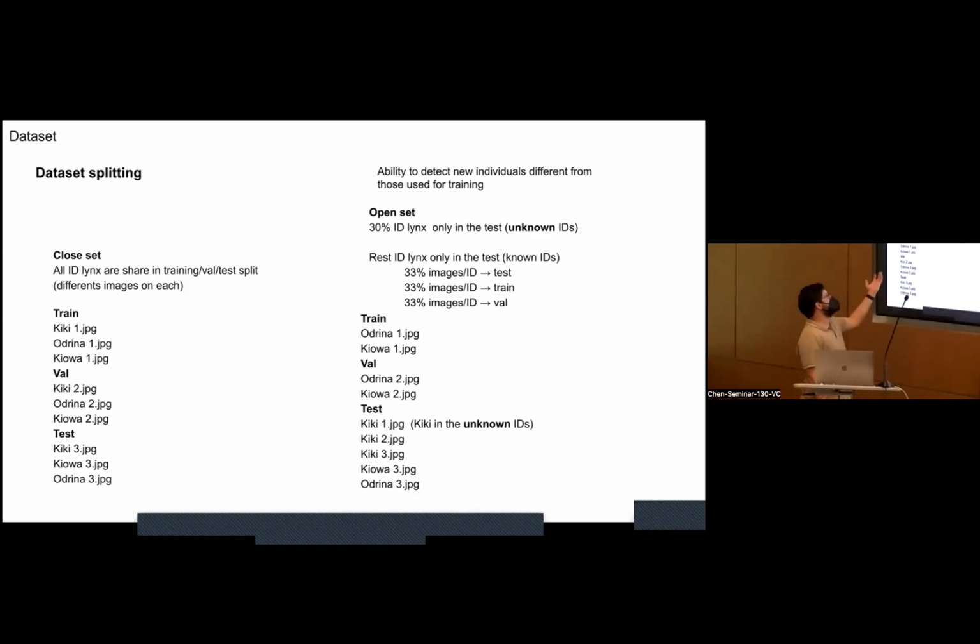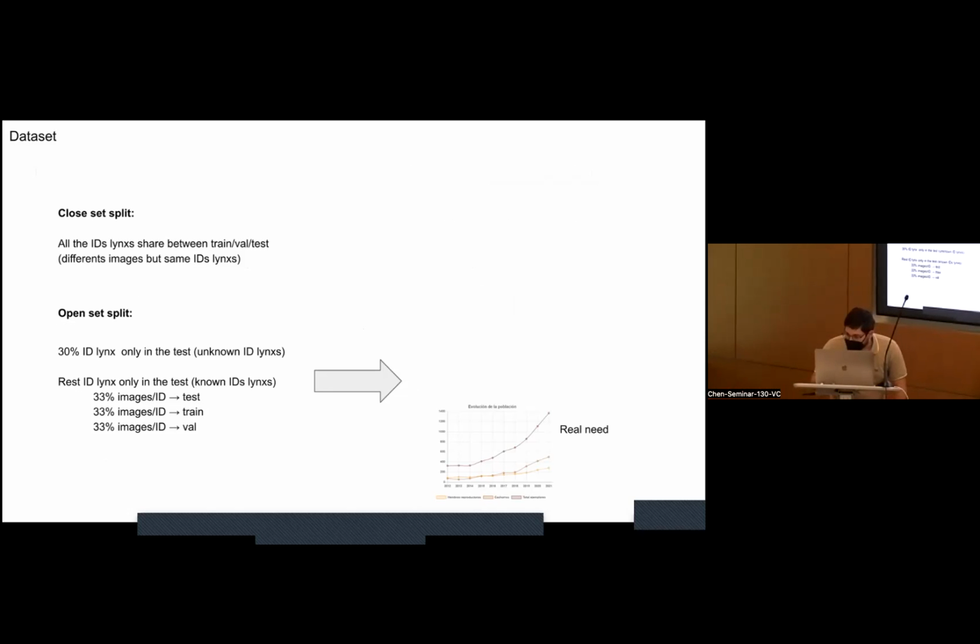And also for the closed set, which is the easy task, I split all the images between train, val, and test.